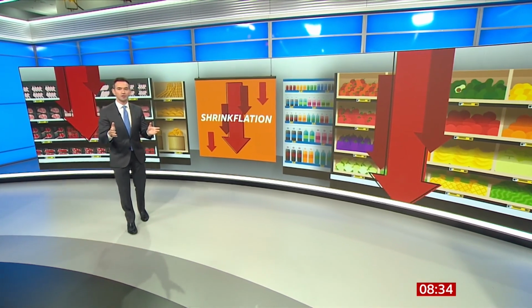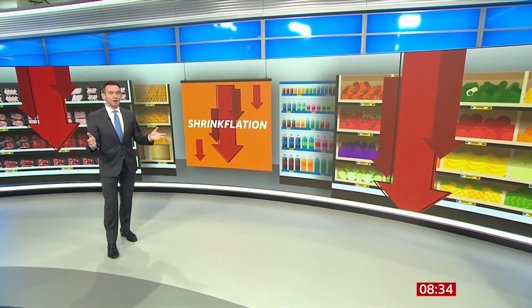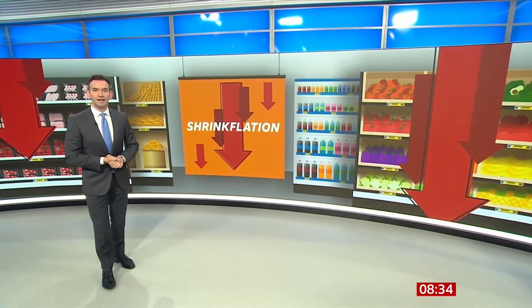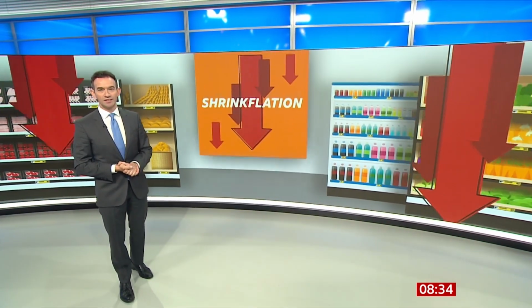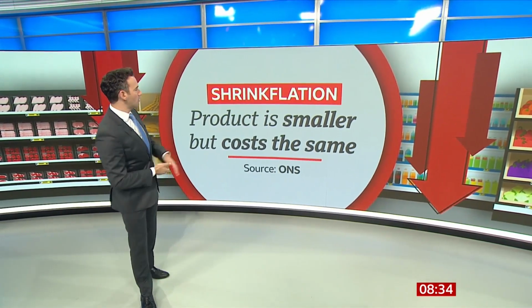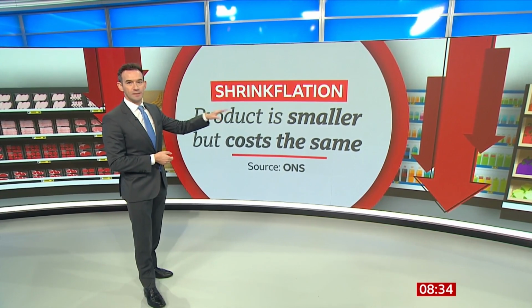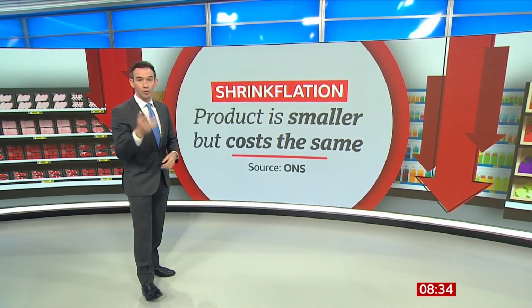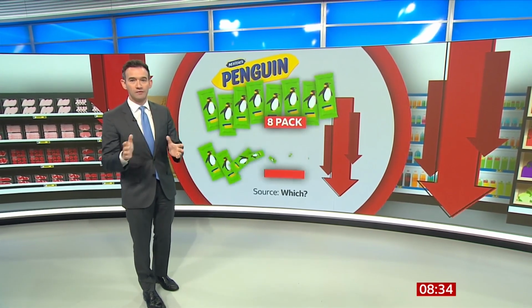You may well have noticed that you pay the same price for, I don't know, your favourite coffee, a packet of biscuits, only to find out that it has shrunk in size. It's because of something called shrinkflation. That's when manufacturers cut the size and the weight, they make it smaller, and then ask us to pay the same, or in some cases, to pay more. And we found a few examples.